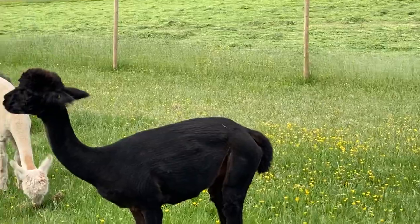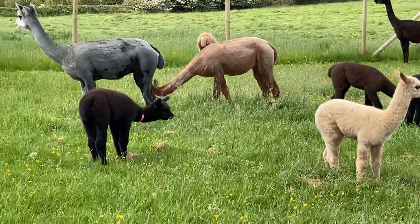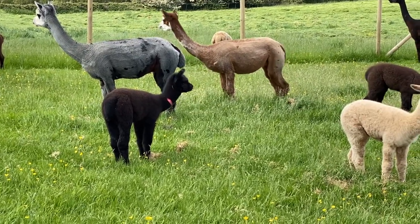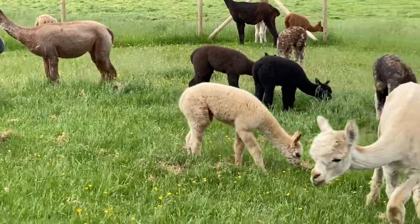And there we have Claudia. Remember Claudia, the girl who always has her ears down? Her little baby is Jodie, with a pink neckband on. Jodie has a neckband on because I can't actually tell her apart from Gwen. They're almost identical, so one of them's got a neckband on.